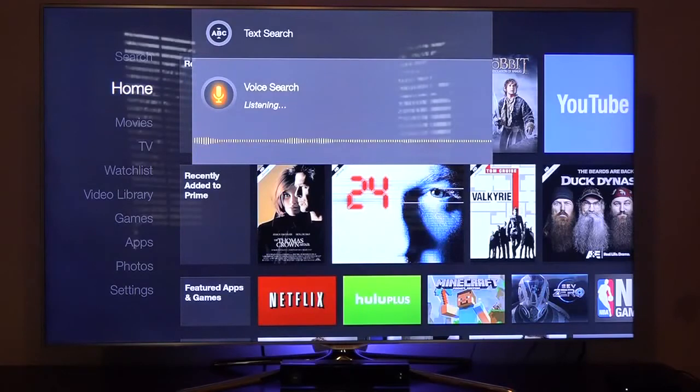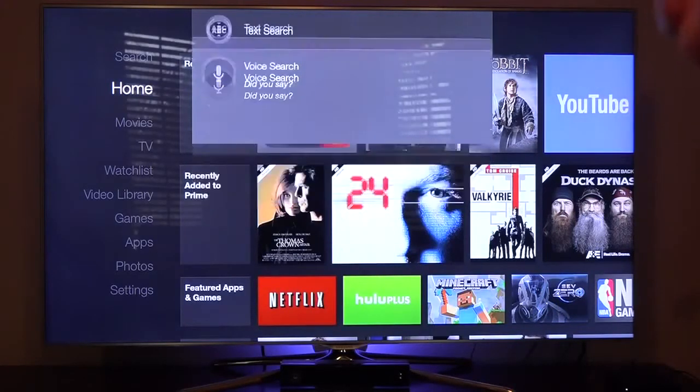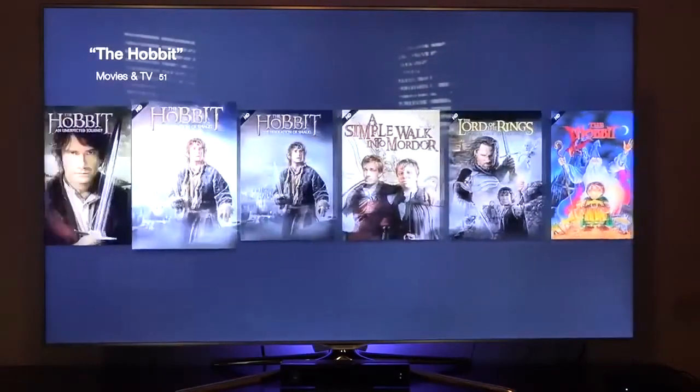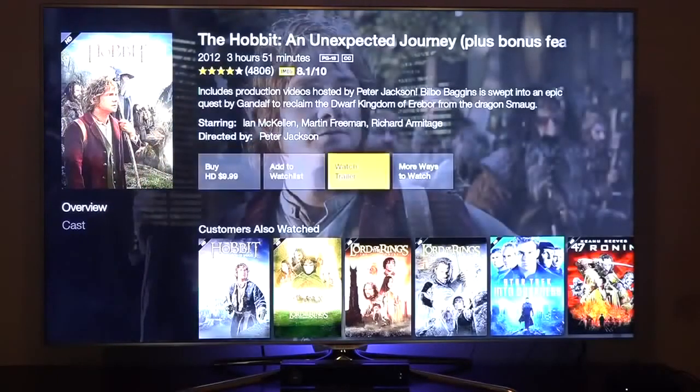The Hobbit. Release it when you're done, and it searches for you. Finds The Hobbit, you can select it, and there you go. Gives me several options here, so I can select the one I want to watch. I can buy it, add to watch list, etc., etc. But there's more things you can do here.